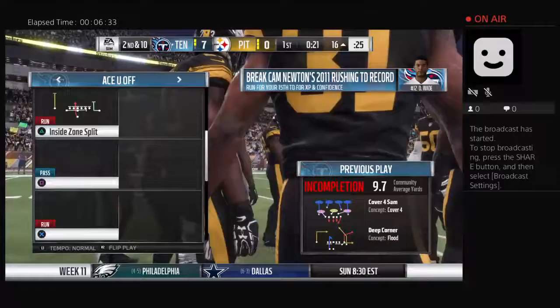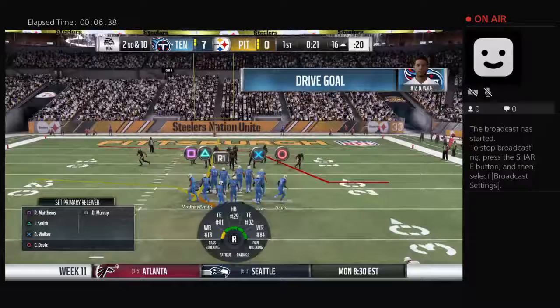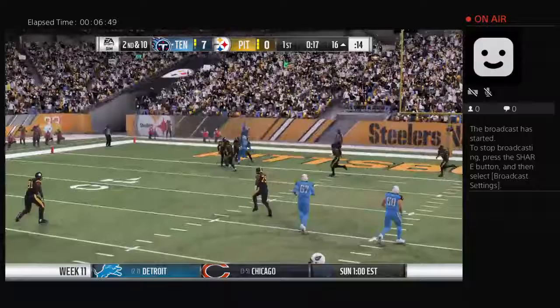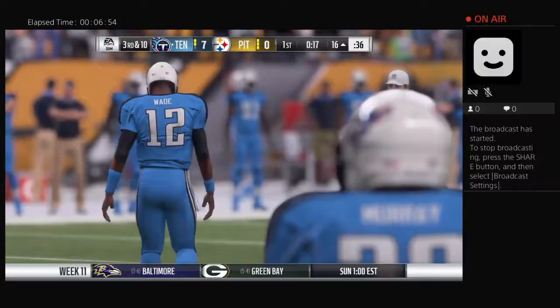Offense looking to avoid a third and long. It's second and 10. Off the play fake. Wade. And incomplete there. A nice hit jars the ball free and brings up third down.